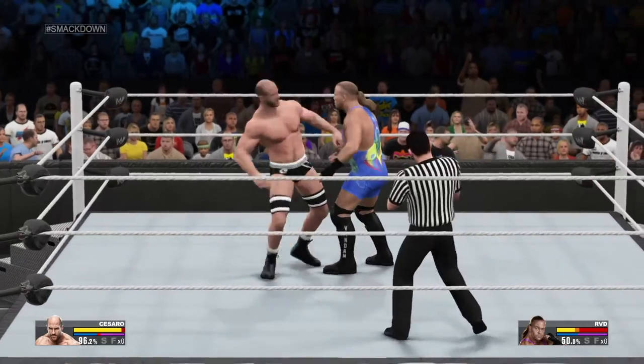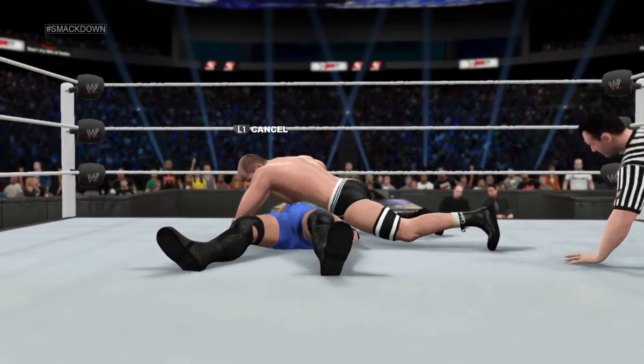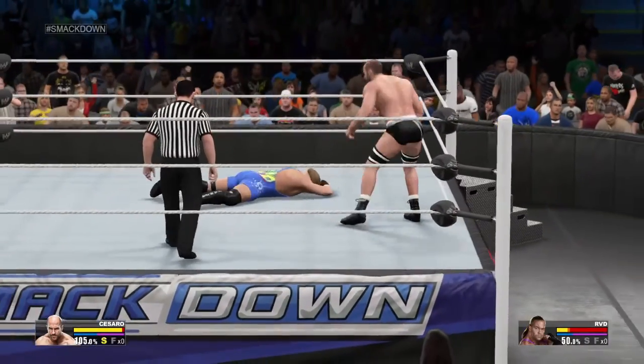What's he gonna do here? Oh, wow. He got him. Quick cover by Cesaro. He got body on body there, but that's about it.